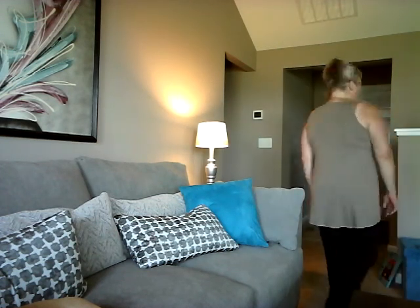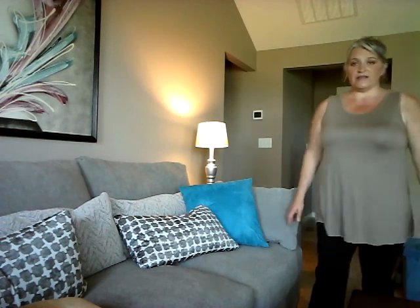It's just very simple. I don't see any really extra detailing in it. It's just a simple top. Fabric's really nice. It's really nice and soft and flowy. I do like that.